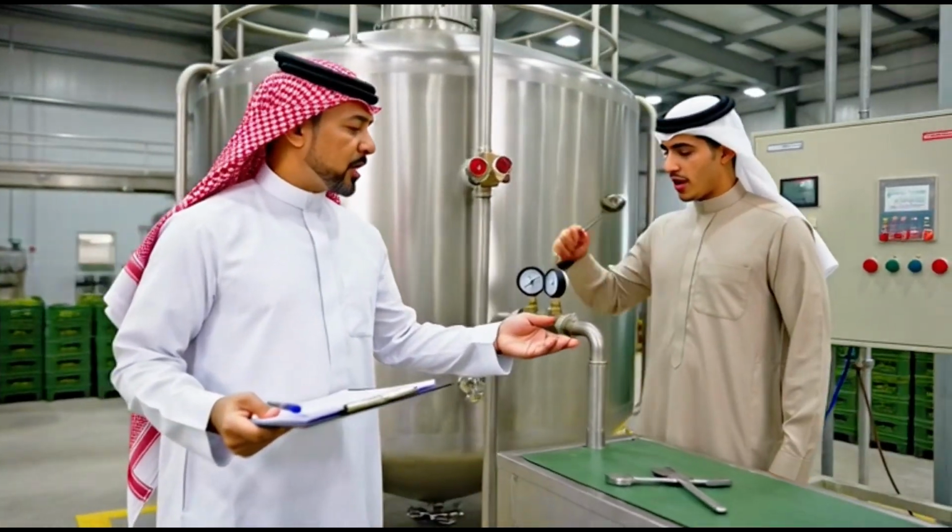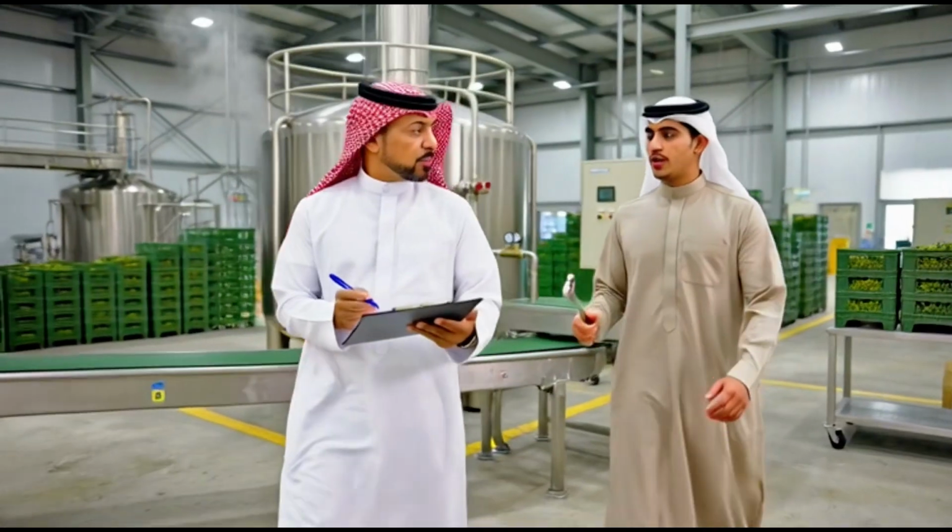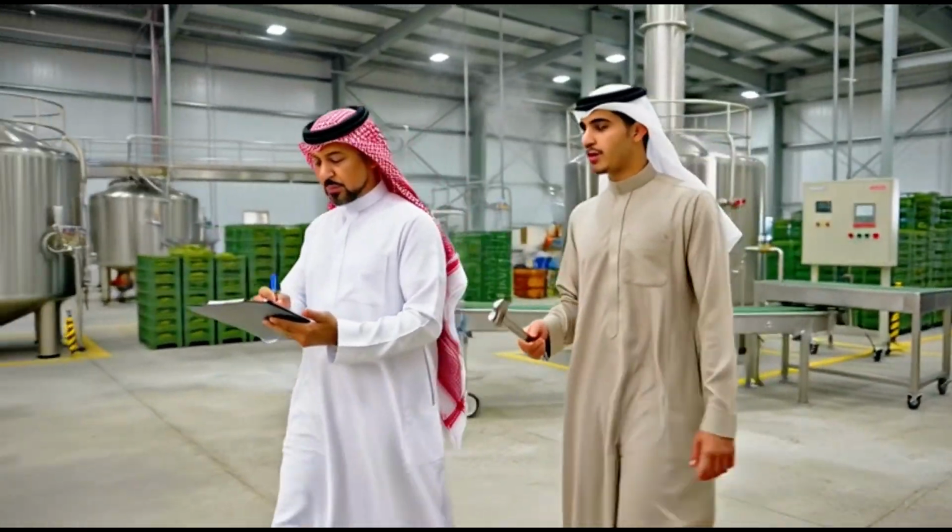Pressure is stable. Check the valves. Valves are clear. No leaks. Good. Check the conveyor next. On it. Moving to the next station.